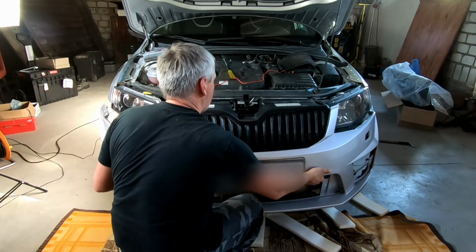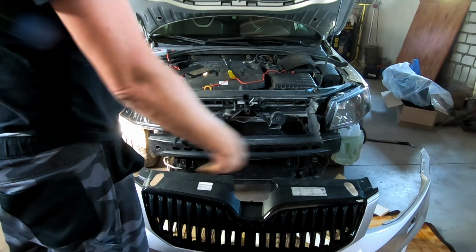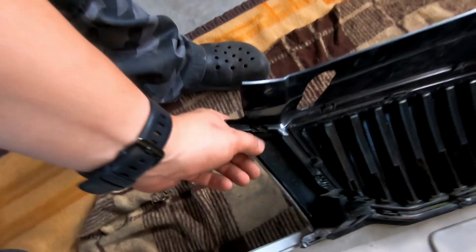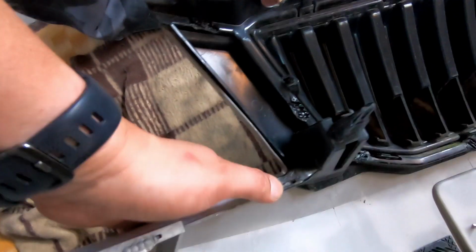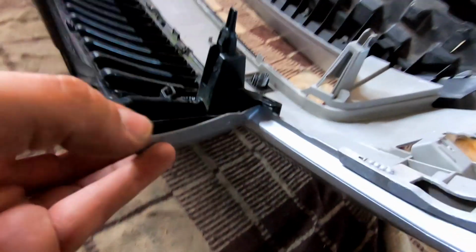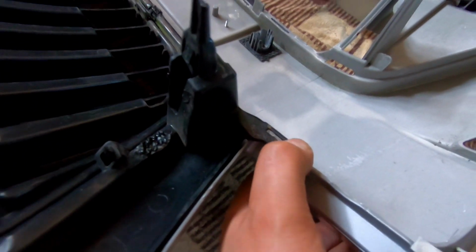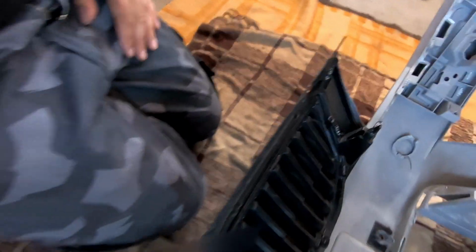Okay, so we've got the bumper off. Now let's flip it around and start putting all the missing pieces onto it. The grill's been plastic welded back on, or attempted to. This is the area where it sticks out too far, hasn't been pushed in properly. This side hasn't even been welded at all. And this side, once again, the bottom hasn't been welded on. And this side, it's been welded too close. I am not happy about the way this has turned out.